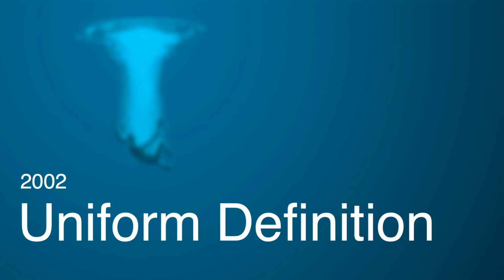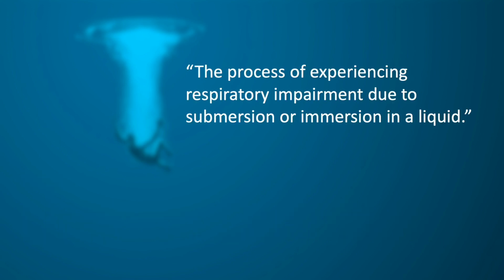This is the current uniform definition for drowning. And that definition is the process of experiencing respiratory impairment due to submersion or immersion in a liquid. So what this definition says is if your airway falls below the surface of the water, and because of that you now have trouble breathing, you are determined to be a drowning patient. It doesn't have to do with you living, dying, what circumstances led up to it. If your airway falls below the surface of the water and you have breathing trouble because of that, you are now drowning. So we have to use some common sense.